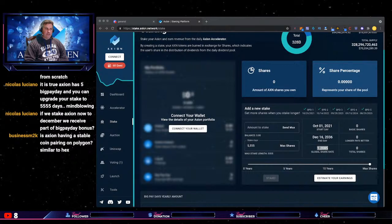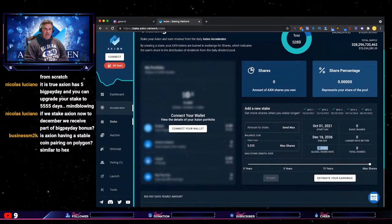Biz2K says, is AXN having a stable coin pairing on Polygon similar to Hex? This is what they're talking about. Biz2K, I did talk about that earlier. They're going to initially probably start with the ETH pair, and then there seems to be pretty strong support for moving to US dollar after that. They may have two pools, maybe transition to a US dollar pool. So that was the talk about that.